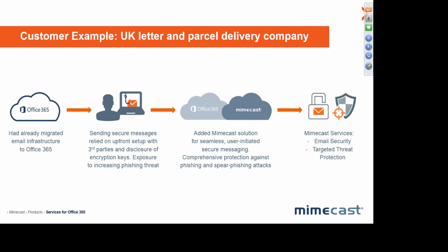There is no inherent protection against phishing within Office 365. So by adding Mimecast, the users can now send secure encrypted emails by simply putting the keyword in the subject line or body of the email. This was important as the most common senders of confidential emails are executives and managers, and they wanted something that was very straightforward and easy to understand. They're also now protected against phishing and spear phishing attacks. Again, the key beneficiaries are the executives.